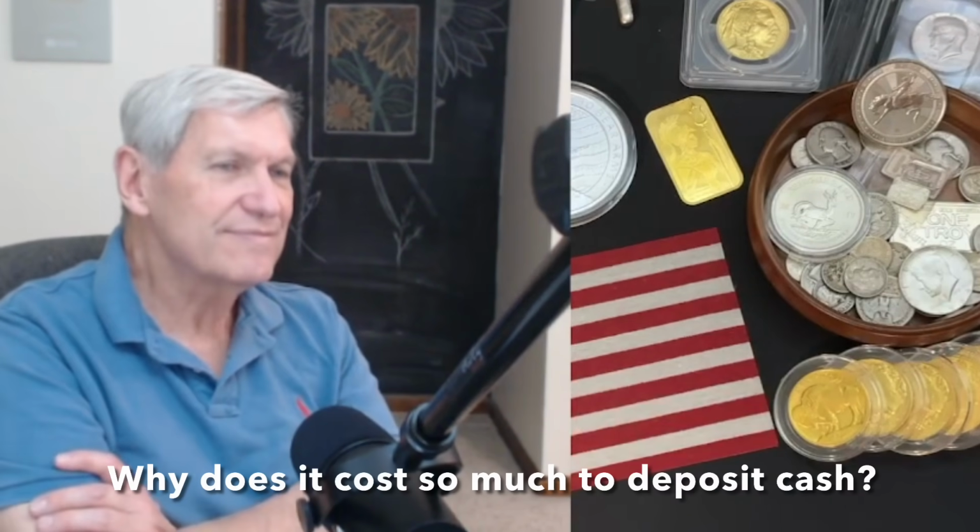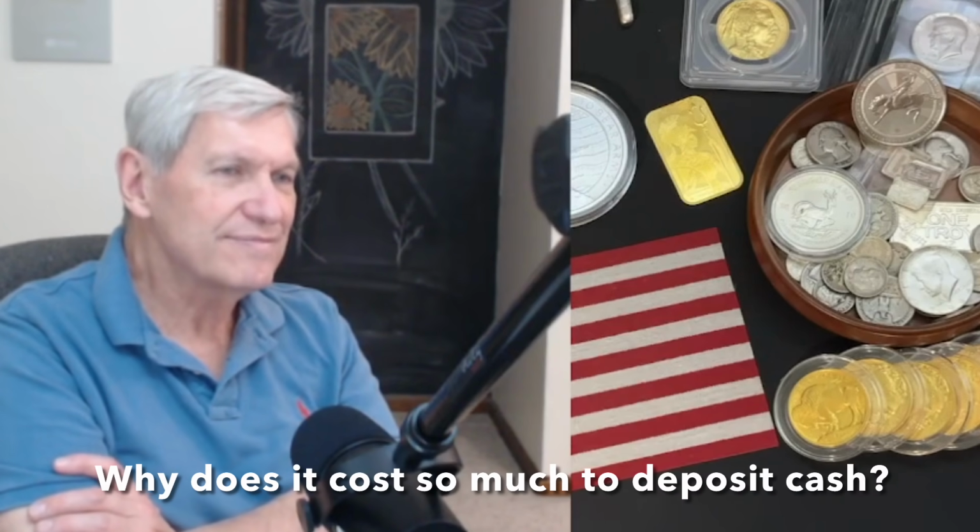Why do they penalize Tim for depositing cash? It's a good question. In June, I had to pay $1,725 in fees to deposit cash. In July, it was $1,650 in fees to deposit cash. Just taken out of my account, period.